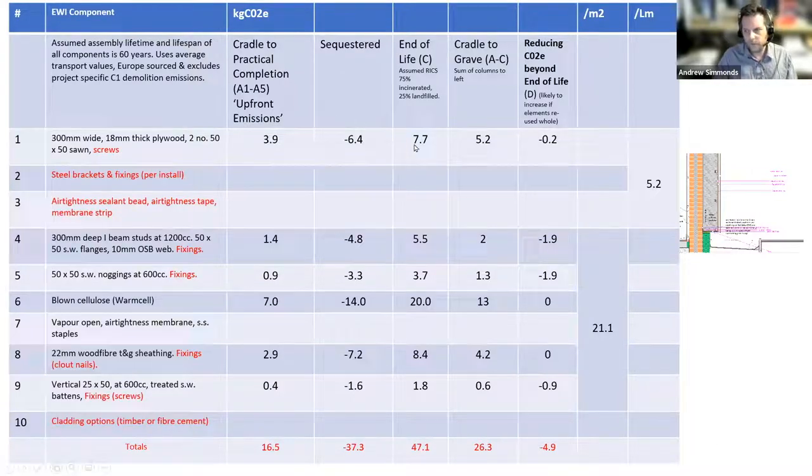So we'll be firming these figures up, but you just get a sense here of how each component is responsible for upfront emissions. And the idea is that if somebody wants to adopt this system, they can just measure the linear meters around the building, they can measure the square area, and then give themselves a rough idea of what the upfront embodied carbon emissions might be from applying it. And we may do some comparisons with, for example, polystyrene external wall insulation and so on. Thank you.